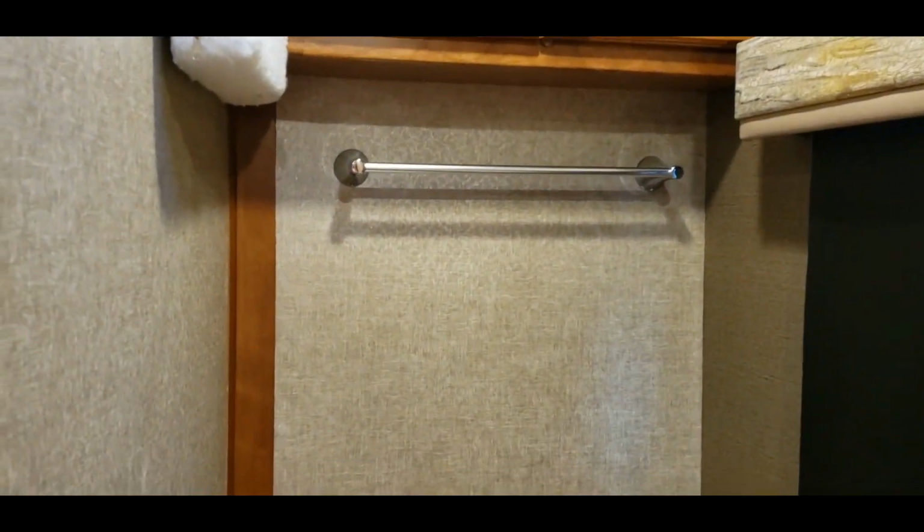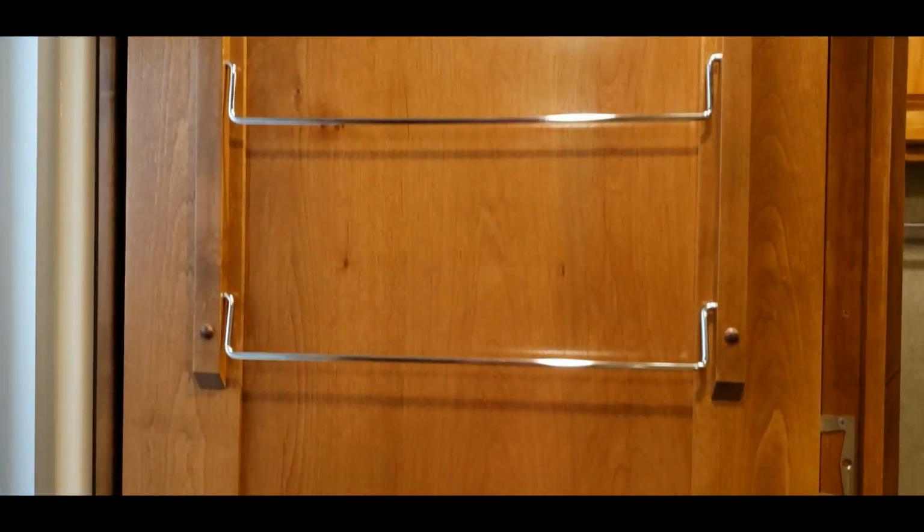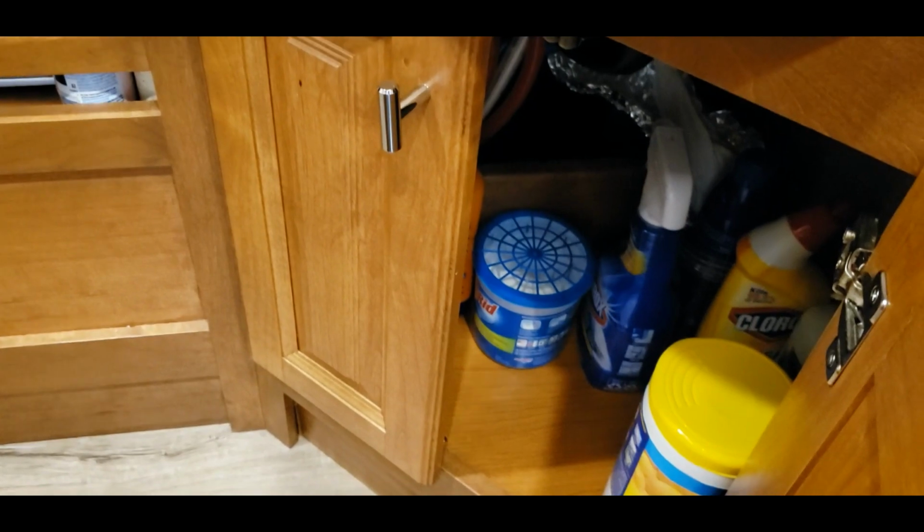And we have lots of storage up here as well. So there's a cabinet, a window, another cabinet above the toilet, and we have a towel bar there, and we also have more towel bars on the door. So we have plenty of space to put our towels. And then we also have under the cabinet storage for more goodies.